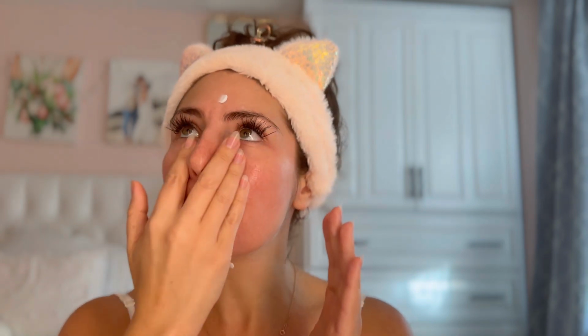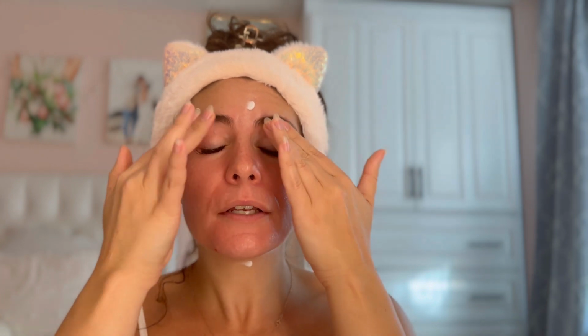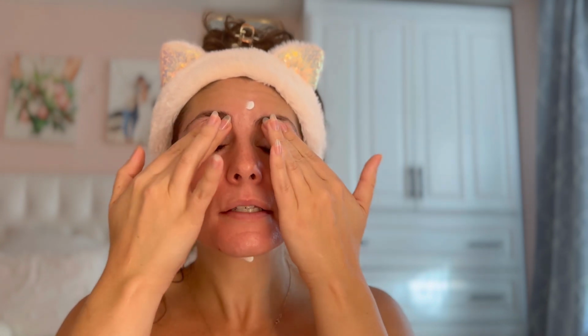And I like to rub it in and make sure it's completely rubbed in because I want to make sure that I have no opportunity for any of these products to pill. So as you can see, my skin is shiny and glowy, which is great.